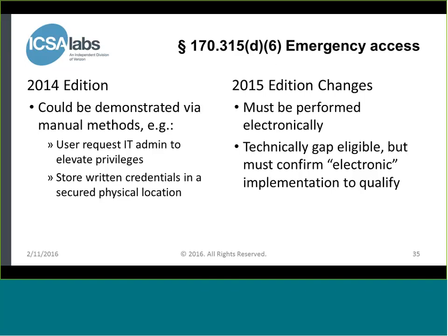For emergency access, Michelle spoke about this one earlier. It is technically gap eligible. However, in the past, the way some developers met this requirement was through a manual means, whether it was writing credentials down on a sheet of paper and locking them in a desk drawer or a vault, or having to make a manual request to another, say, IT administrator who would then change the permissions and at the end of the emergency access event change them back. What they're saying is now this must all be demonstrated electronically. So if you demonstrated it electronically for 2014, it would be gap eligible. If not, you would have to re-demonstrate the entire criterion. But we actually anticipate that a lot of developers will need to demonstrate this one again. Next slide, please.